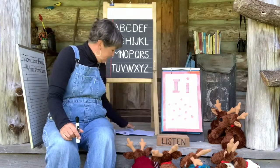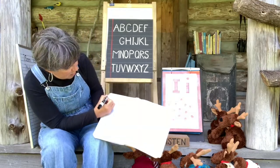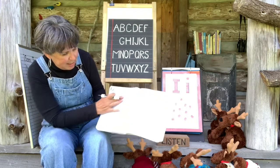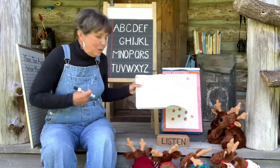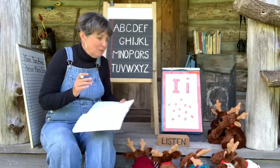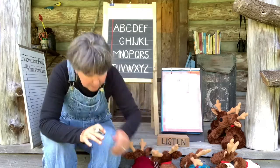Okay, well, Iris, let me put the uppercase and lowercase I on your page. Uppercase and lowercase, right in that little corner. And then you can help the cousins, but you're the illustrator. You're the illustrator today. You can make your illustrations on this page. Cool. Here. You hold that for her, okay, because she's not quite ready.